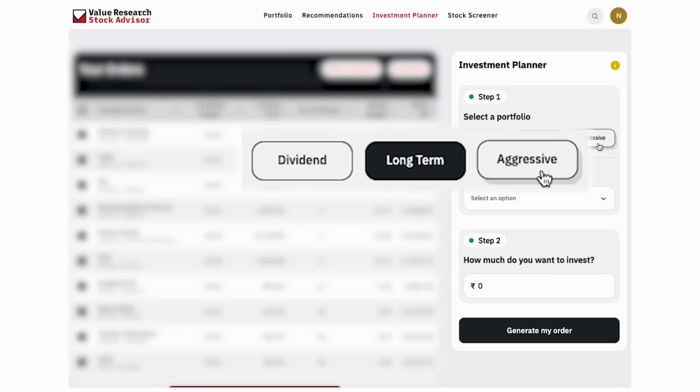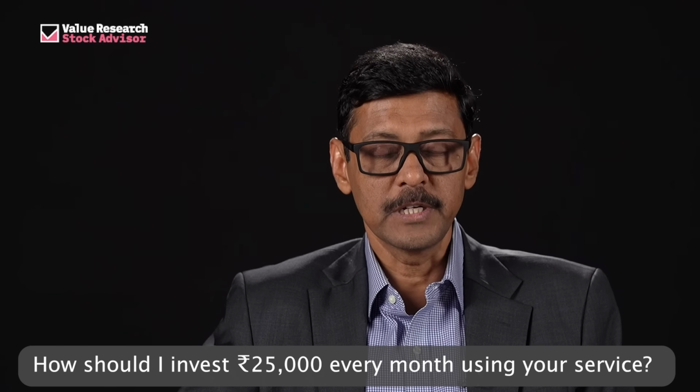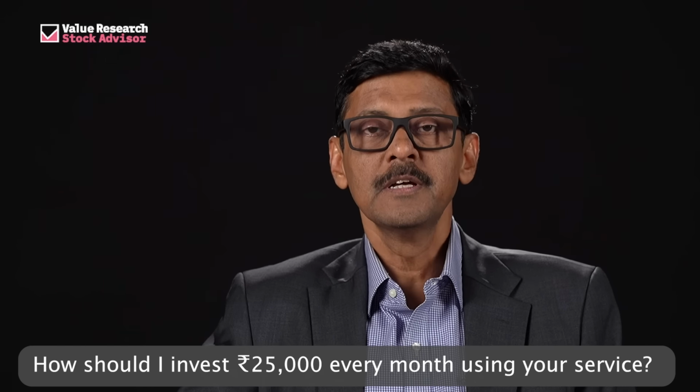If you are a stable, mature investor who is going to invest for many years and you want relatively stodgy companies, choose the long-term growth portfolio. If you want some dividend in between and a relatively stable growth experience, dividend-paying companies, then choose the conservative dividend growth portfolio.